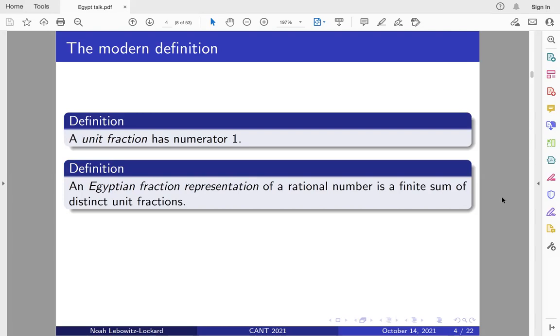Anyway, the modern definition is this. A unit fraction is a fraction with numerator 1, and an Egyptian fraction representation of a rational number is a finite sum of distinct unit fractions. Again, these finite and distinct conditions are really important. Without distinct, it would be pretty easy to write something as a sum of Egyptian fractions. And obviously, if it's infinite, you can just add as many as you want. But this is the modern definition.